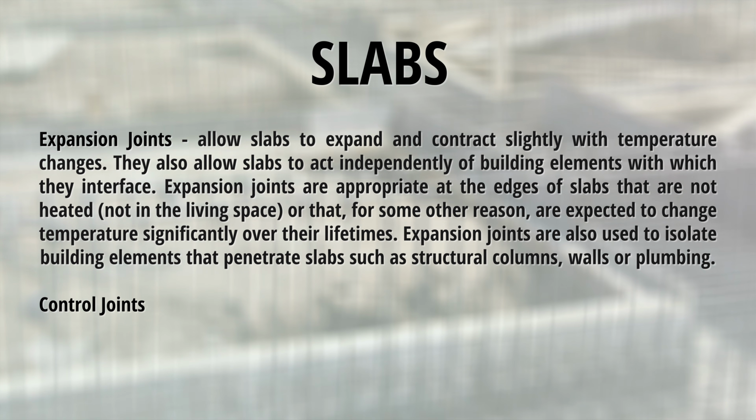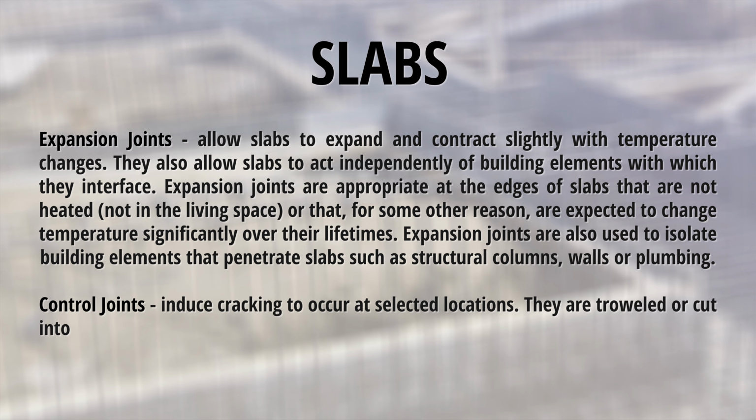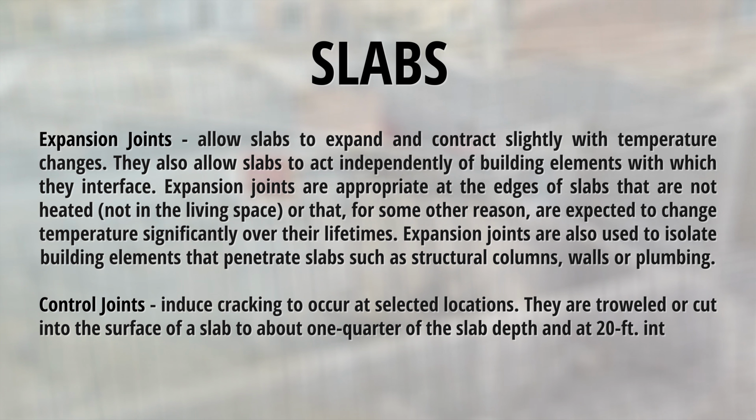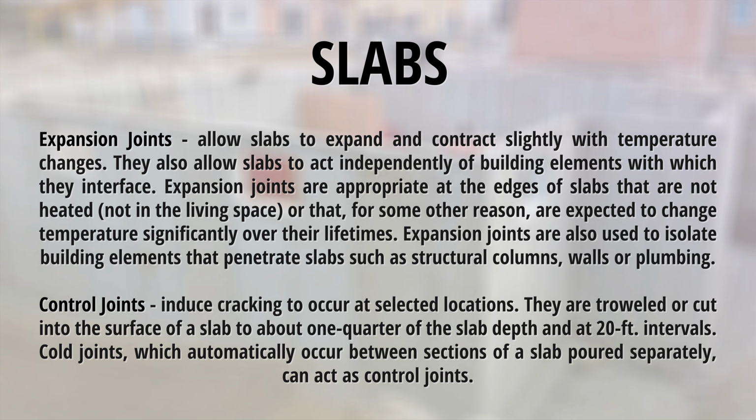Control joints induce cracking to occur at selected locations. They are troweled or cut into the surface of a slab to about 1/4 of the slab depth and at 20-foot intervals. Cold joints, which automatically occur between sections of a slab poured separately, can act as control joints.